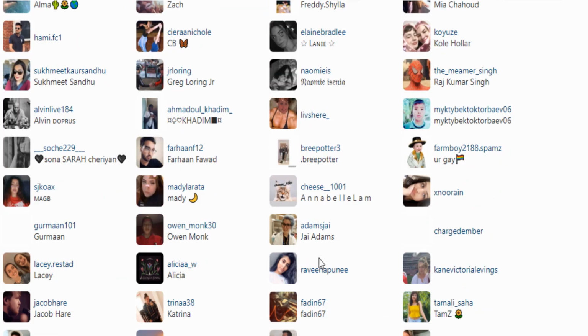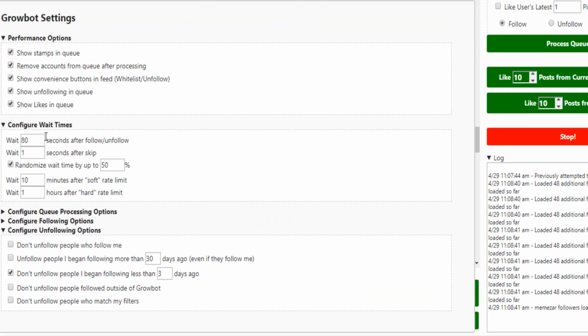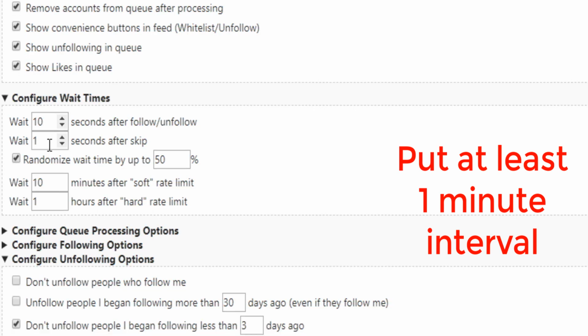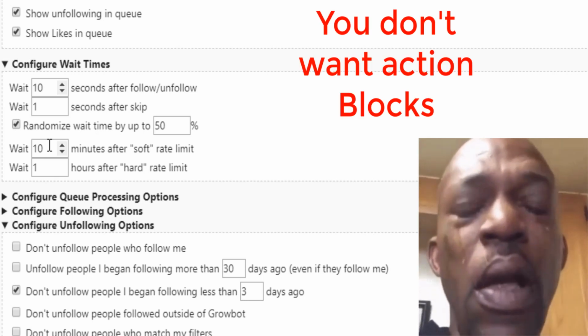So once you have loaded the 350 people, for example, the next thing you want to do is be careful in your setting. Make sure you put a good amount of time before the next action. That means before the next follow. If you follow someone and you only put 10 seconds before you follow the next person, then be sure Instagram will give you an action block, maybe a month of action block, maybe 2 weeks of action block.